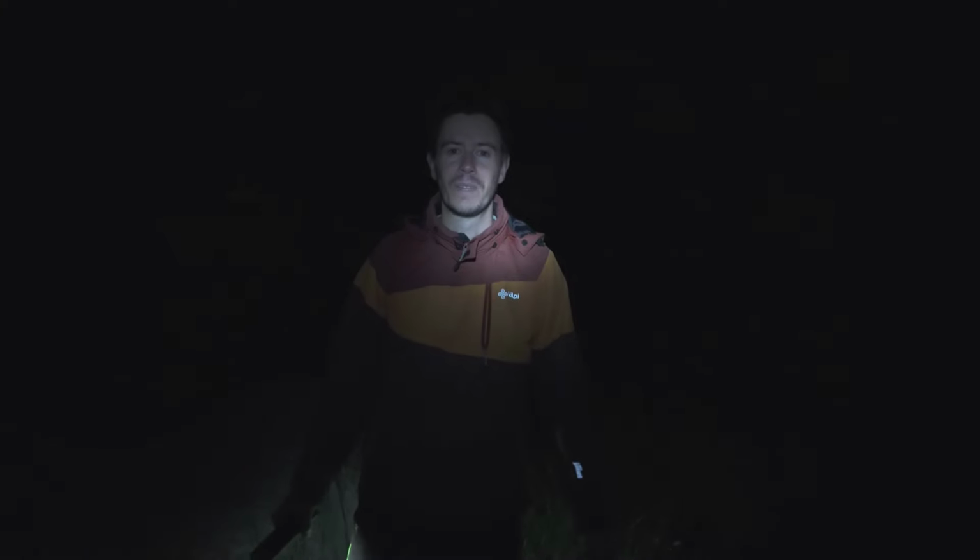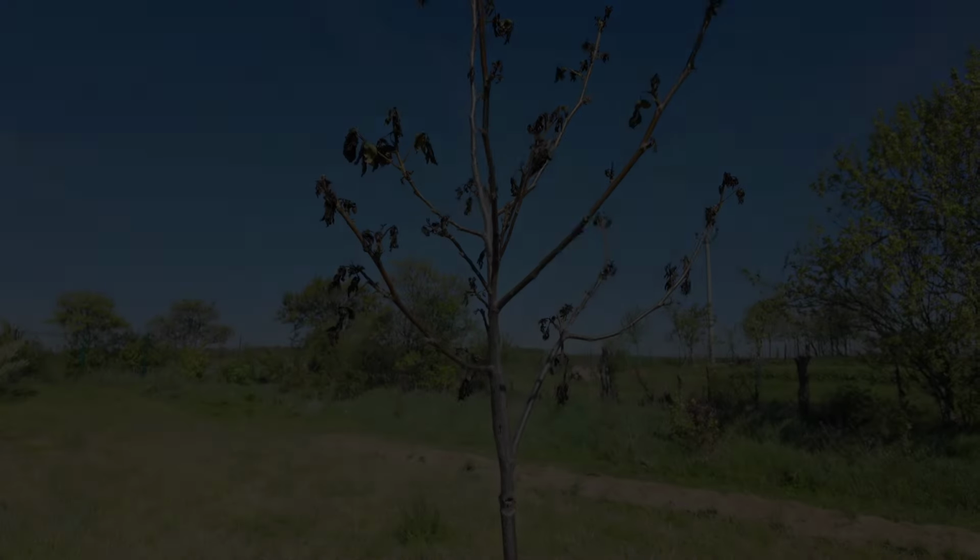We can see the moon. Very great atmosphere here in the garden. But yeah, so we covered these blueberries and honeyberries, some currants, and let's hope for the best.